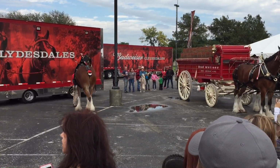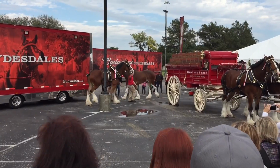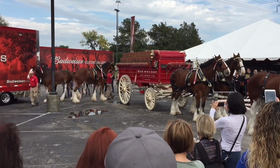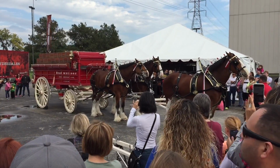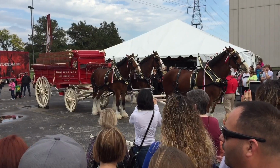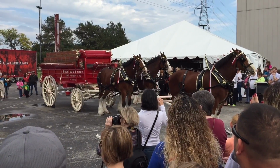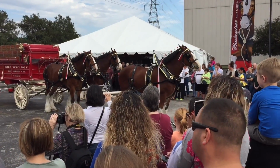The swing position? Okay, so the two horses closest to the wagon are what make up our wheel team. They're the two biggest, strongest horses that we have, which is important because we want those guys closest to the wagon to get that wagon started and stopped. Like I said, 7,000 pounds, so there's a lot of weight on that wagon. All these guys can pull double their body weight, though, so they all average about 2,000 pounds. Each one of them is pulling around 4,000 pounds by themselves.